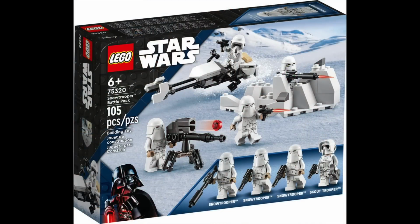Next up, we have the 75320 Snowtrooper Battle Pack. I think any Battle Pack is a pretty good buy-in. They're cheap, armyable. Snowtroopers, we do get a lot, so this one might not do too much crazy things. If you get it for $14, I don't doubt for a second it'll probably be a quick 30, 35 within the first 6 months going into 2024.